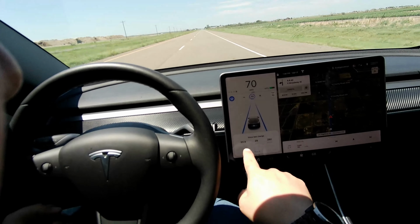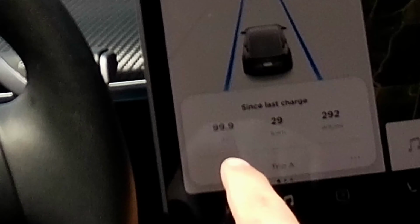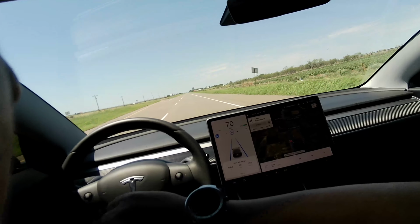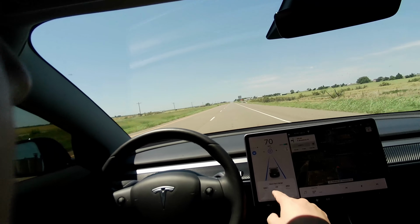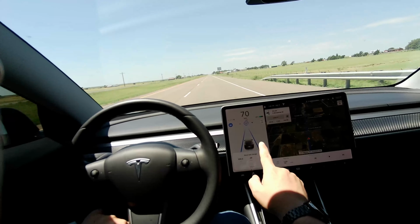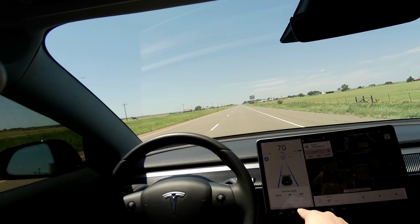Alright guys, I'm crossing 100 miles here on my En Route with the Postman series for Sunday, August 9th, 2000 here. So we're rounding up the end of this trip here. I've used 29 kilowatt hours and I've gotten 292 watt hours a mile.